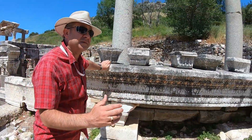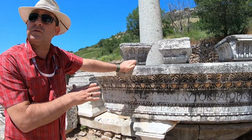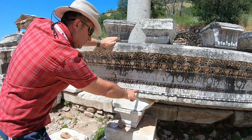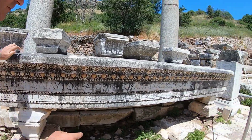I think it's not that slippery. When it gets hot, it's slippery. Here it says it's Greek. It's all Greek to me. You see? It's Greek. EPHESUS, look. Polis means city. City of Ephesus.